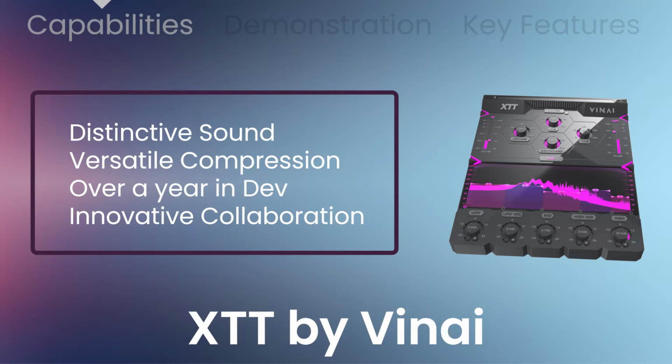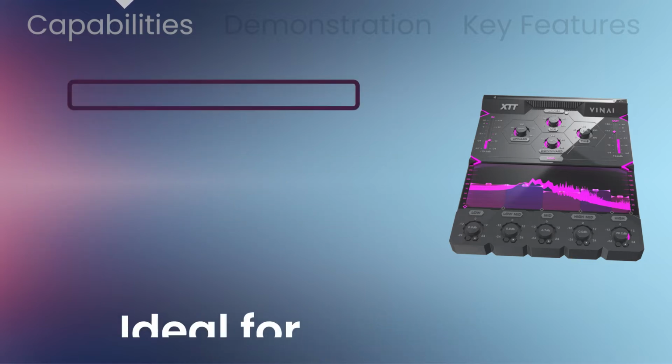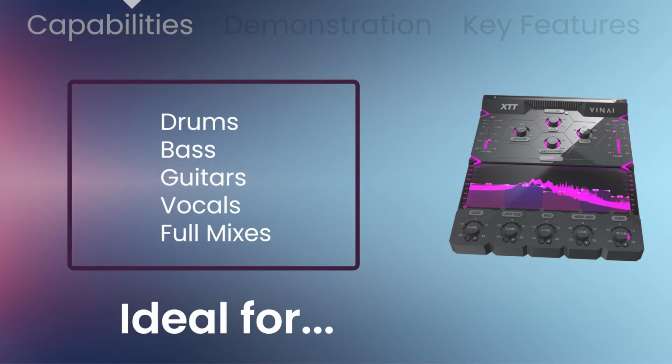versatile compression plugin. Over a year in development, this innovative collaboration with WA Production brings a piece of Vinai into your own studio. XTT by Vinai is ideal for drums, bass, guitars, vocals, and full mixes.